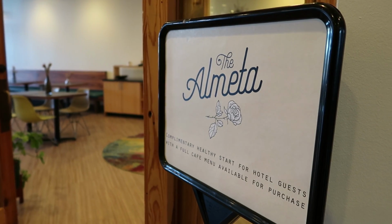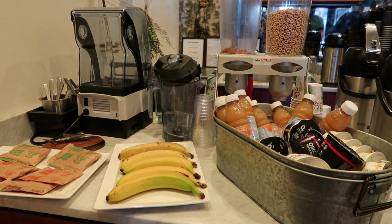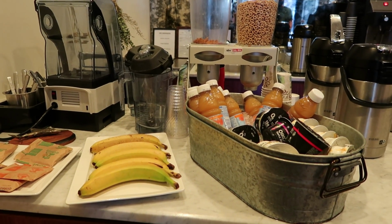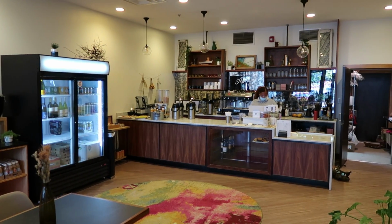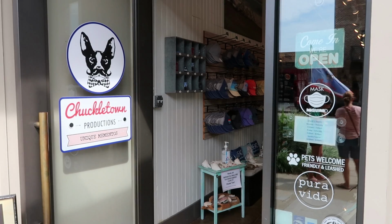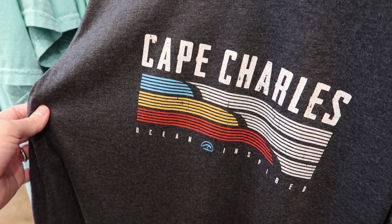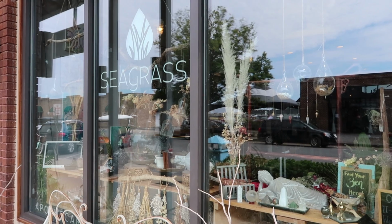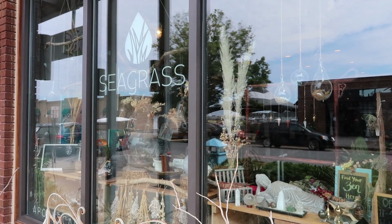From the lobby, you can also access the Almeta Cafe, which serves a complimentary assortment of yogurt, fruit, and coffee for hotel guests, and also sells select baked goods for walk-ins and hotel guests who want something a little more substantial for breakfast. There's also a walkthrough to Chuckletown Productions, an adjacent boutique that sells all kinds of Cape Charles branded merch, and to Seagrass, which unfortunately was closed during our visit, but seems to carry some amazing glass and novelty items.